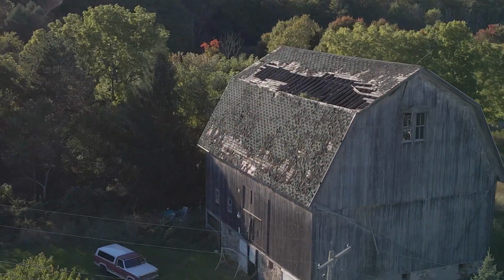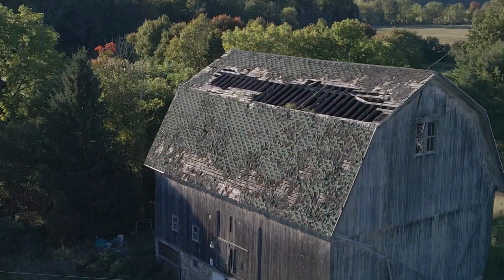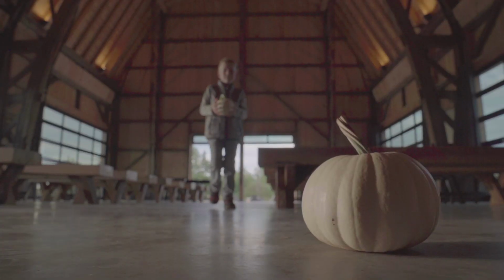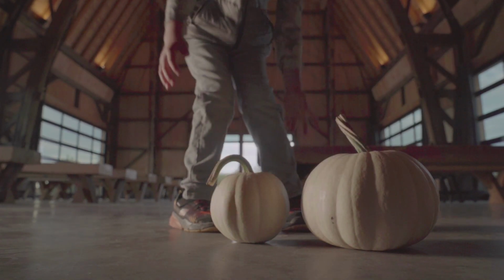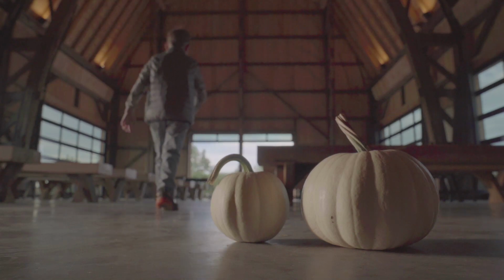Several other Wells barns, however, are in need of rescuing. Who has the creativity, the ingenuity, and the ability to re-envision new roles for the Wells barns that remain still standing?